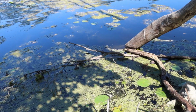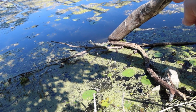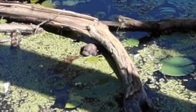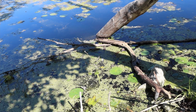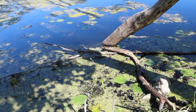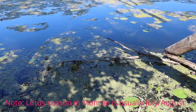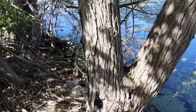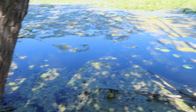Actually, you see this branch right here? You see that brown mushroomy looking thing under the carpet? That's actually a lotus pod. And there's another one upside down in the water over there. So they might have already flowered, I don't know. Didn't I want to find a lotus pod? Yeah, we found lotus pods before. I think you found one at Mimi and Papa's.